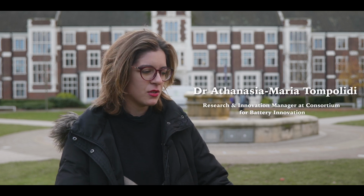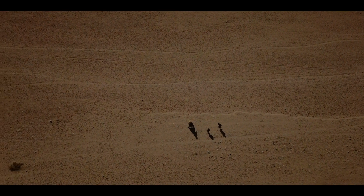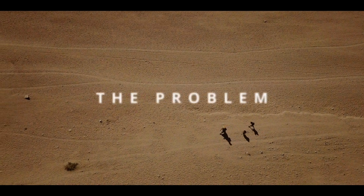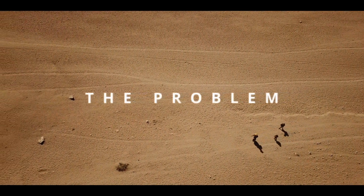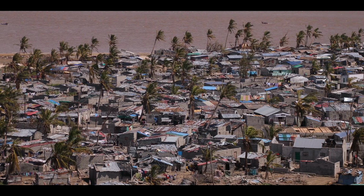LoCEL actually comes to give energy access to these regions by proposing solutions associated to climate adaptation. The problem that LoCEL is solving is getting the poorest people out of energy poverty in remote areas.